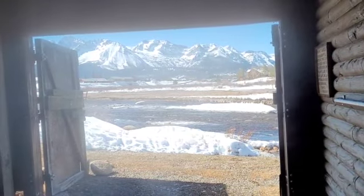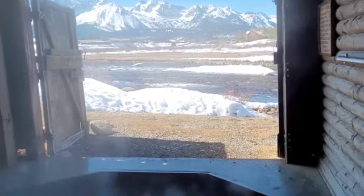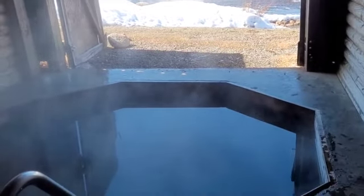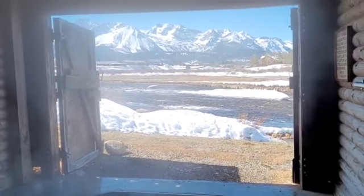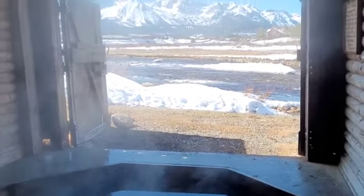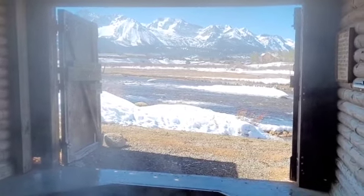I just can't get enough of this. It's so cool. So the thing about these hot springs is they do not smell bad. They don't smell like sulfur. This one has a nice soft sandy bottom that you can sink your toes into.